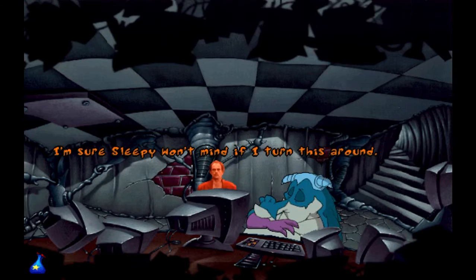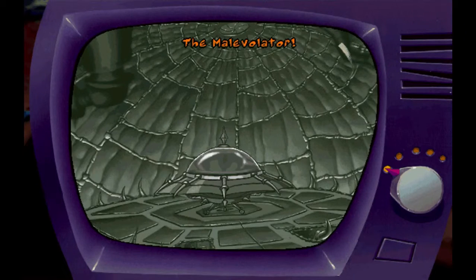Let's look at the monitor. I'm sure Sleepy won't mind if I turn this around. Let's see what's on. The Malevolator! If I can steal it, maybe I can save Flux!